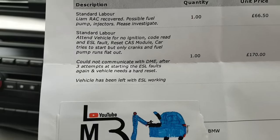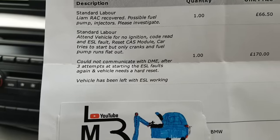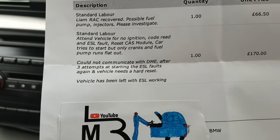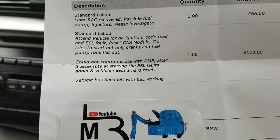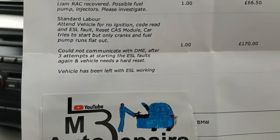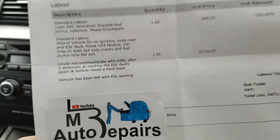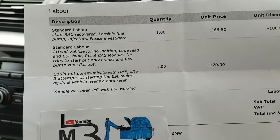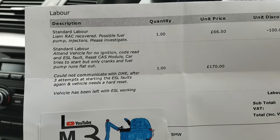Could not communicate with DME. After 3 attempts at starting, the ESL faults again and the vehicle needs a hard reset. Vehicle has been left with ESL working. Right, I'll leave it here for a few seconds so you can pause and read it again if you want. Okay, that was the bill.